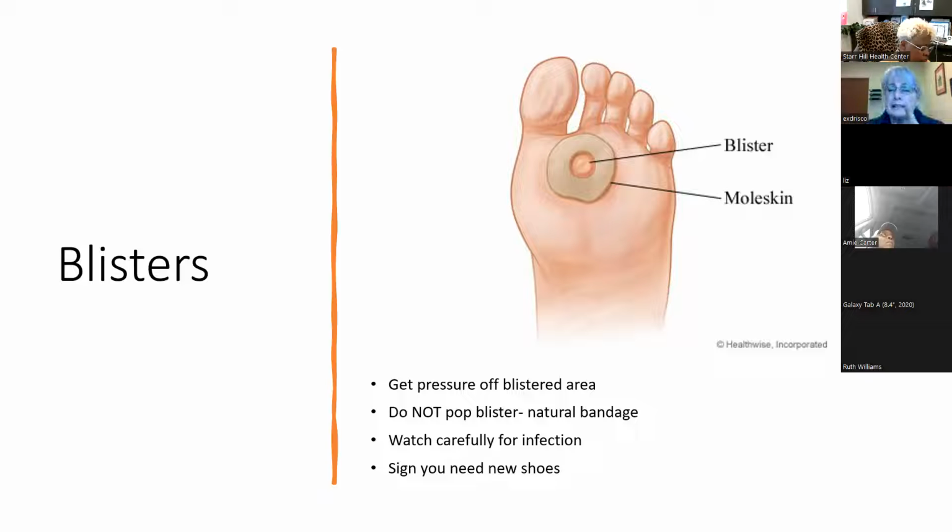You can protect an intact blister with some stuff called moleskin. You can find that at the pharmacy. It's kind of like a thick felt with sticky stuff on one side. You cut it to the right shape so that it prevents pressure onto the bottom of the blister, which is called offloading it. You don't want direct pressure on that blister to burst it.